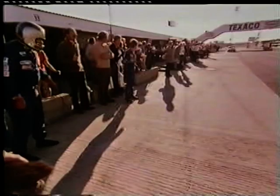Meanwhile, Roger Clark's stint also comes to an end. He returns to the pits to hand back to Gerry.